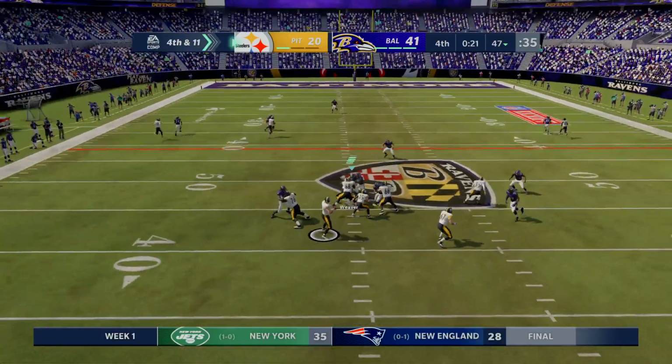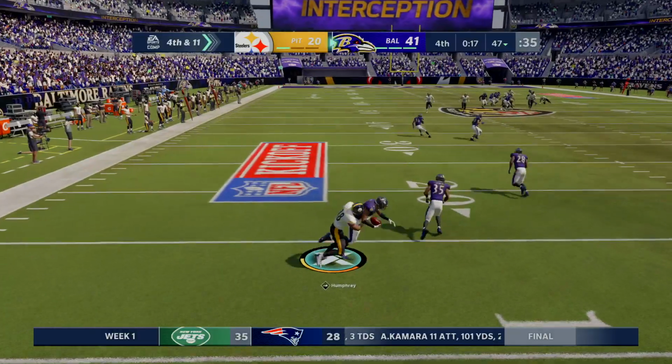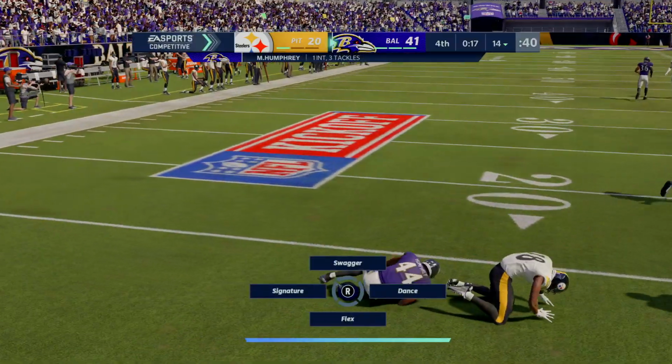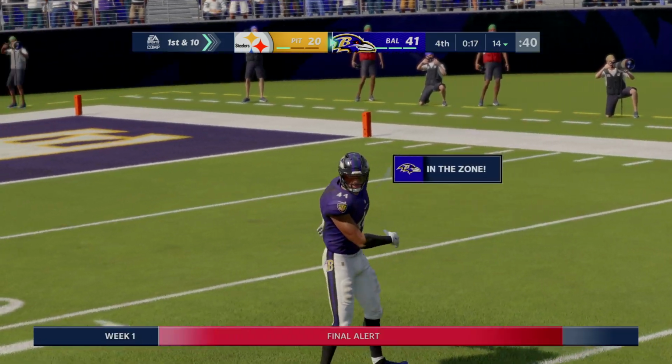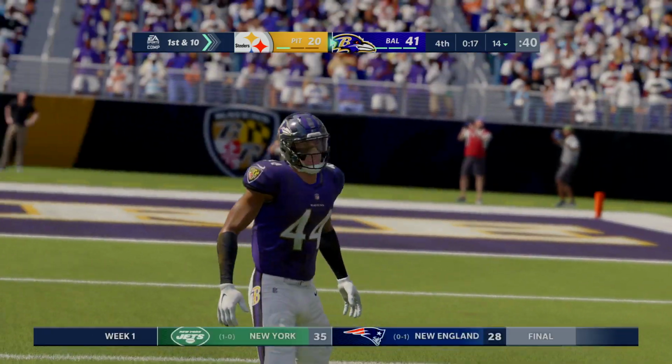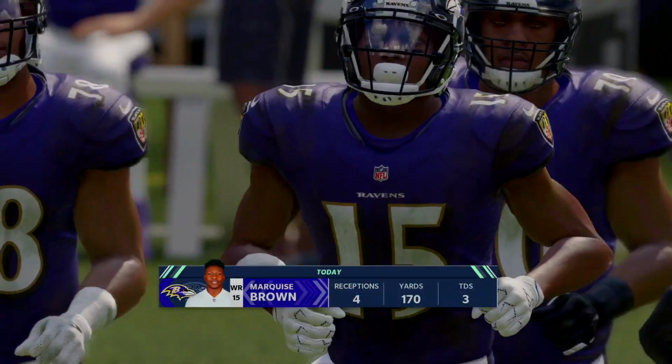Off play action. Smart. He's going to let it fly. He rifles one that's intercepted. Picked off by Marlon Humphrey. And a big turnover there as his guys will get the football back. On 4th down, that turned out like a punt. Maybe he was better defensively there just to knock it down.